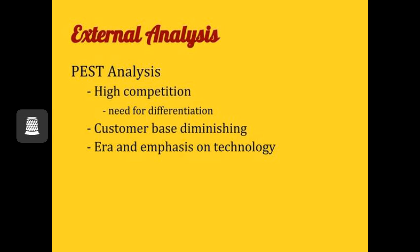And then finally, right now we do have an era, or an emphasis, on technology. And in order for Mimi's to be able to compete in the future, they will have to learn how to capitalize on that. And next we're going to go into the 4 C's analysis with Michael.